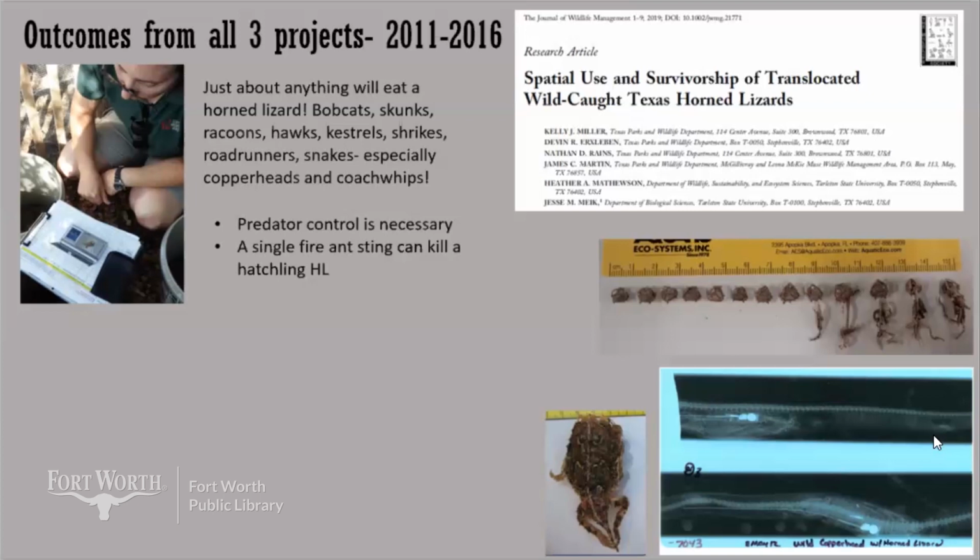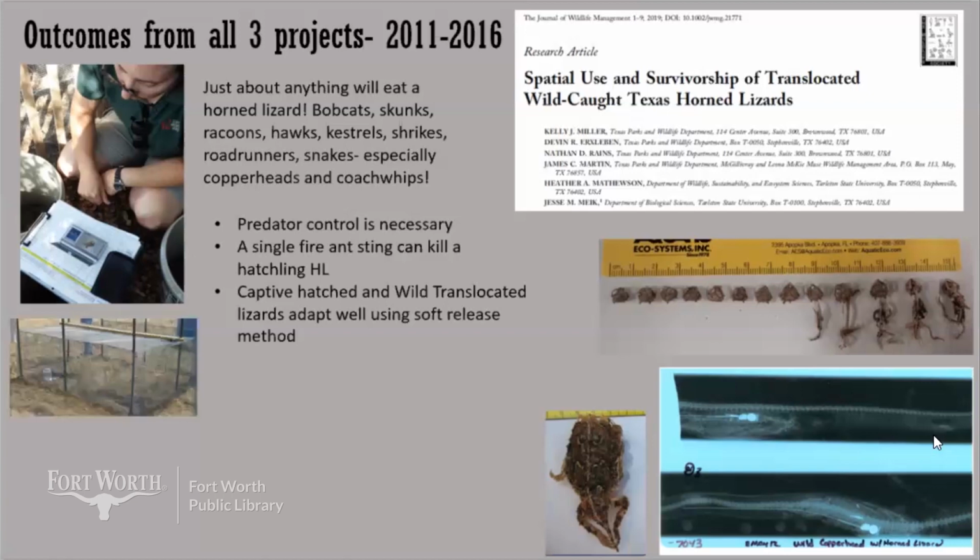Captive hatched and wild translocated lizards adapted well using the soft release method. We didn't have any problems with the lizards going off feed, not being able to find their mates or anything like that. And so we were really pleased with that aspect of the project. And there's a photo of the cages that we would put them in.